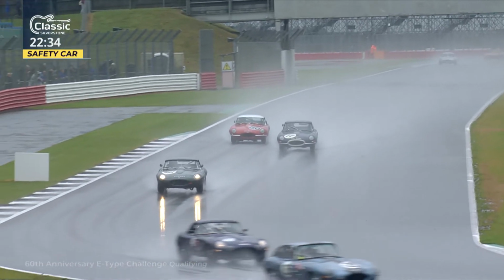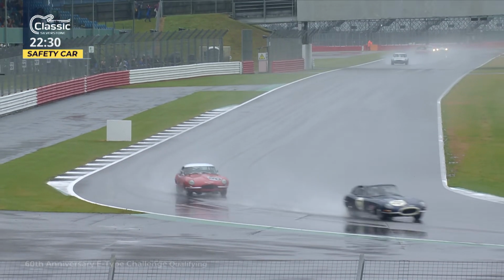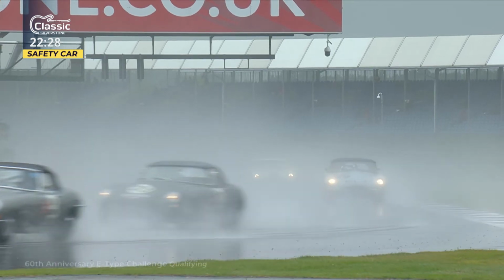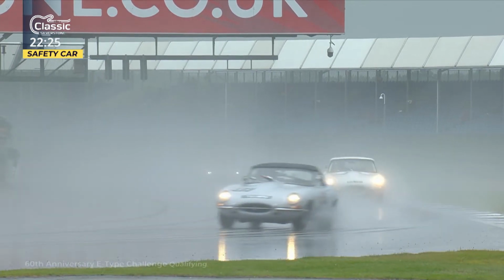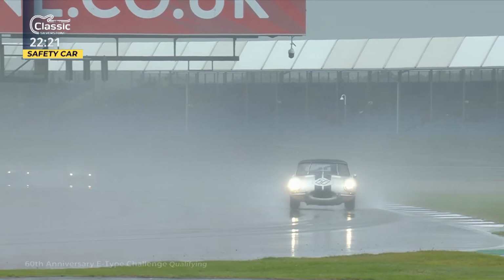I don't think anyone's done a whole lap yet, so nobody's done a genuine timed lap as such so far. I guess some might. I don't know if anyone's going to get a lap in before they catch up the safety car. They have to back off now anyway.